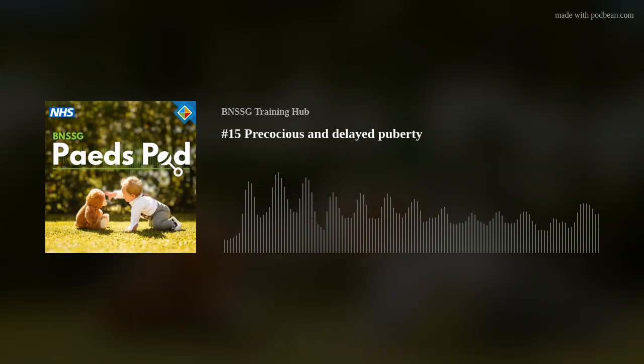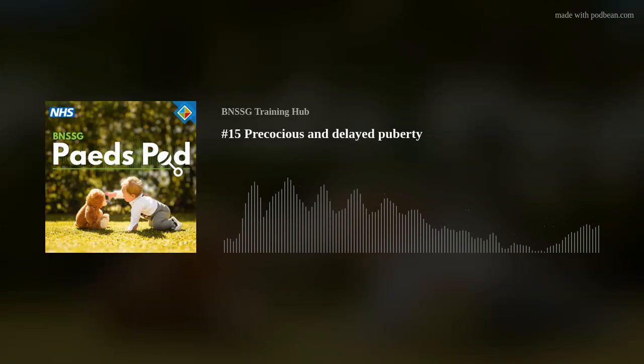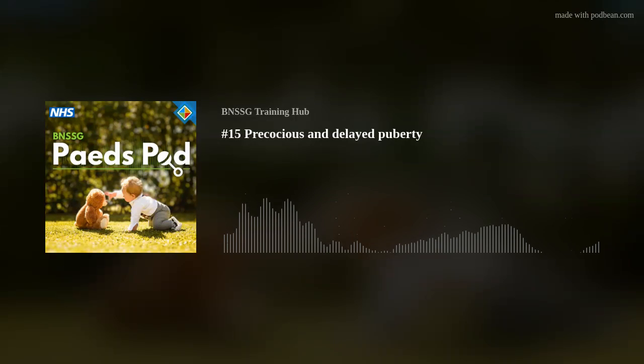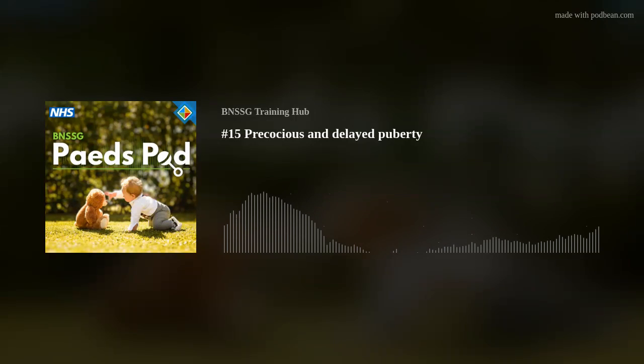When we examine, we often check that there is actually pubic hair, because quite a lot of the time we come with that reported and it's just a bit of normal downy hair on the mons pubis. The girl might be slightly overweight and has got a bit of body odour. She might look like she's got breast development because there's a bit of adipose tissue there, but when you palpate there's no breast buds. So those ones we can really reassure and just say, no, not in early puberty and we don't need to do any investigations.